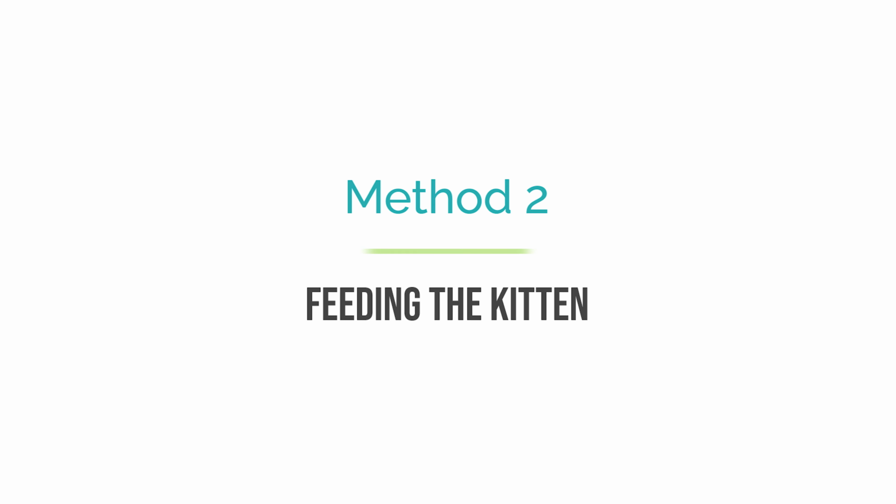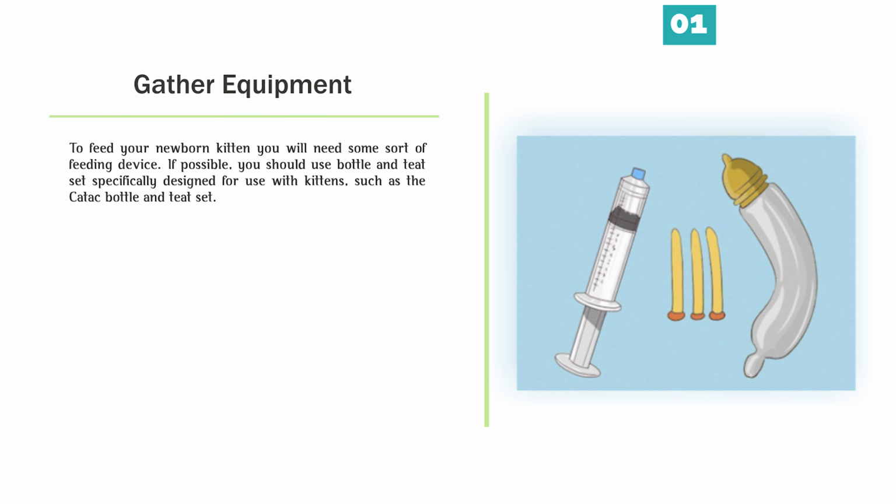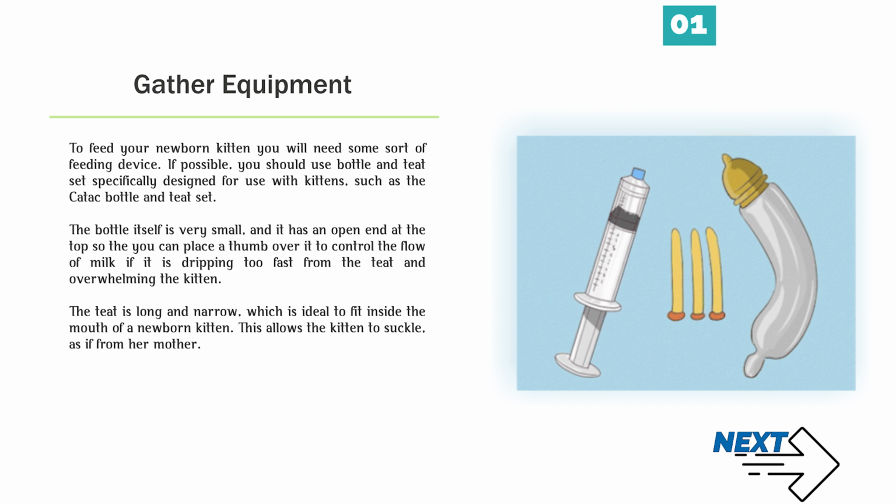Method 2. Feeding the kitten. Number 1. Gather equipment. To feed your newborn kitten, you will need some sort of feeding device.